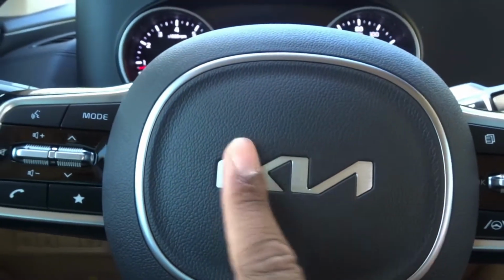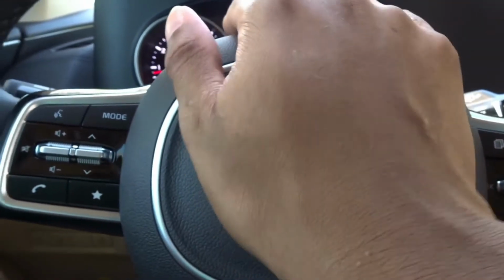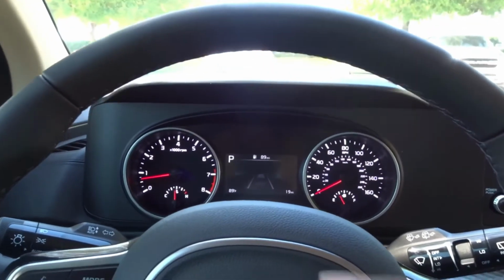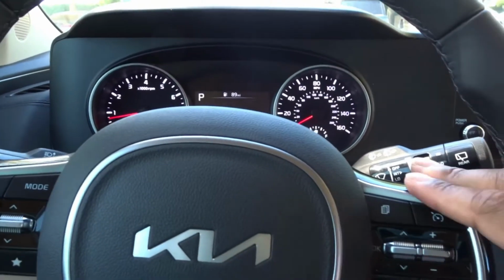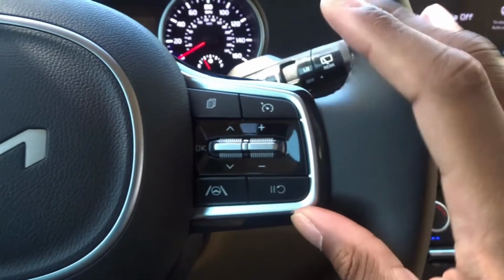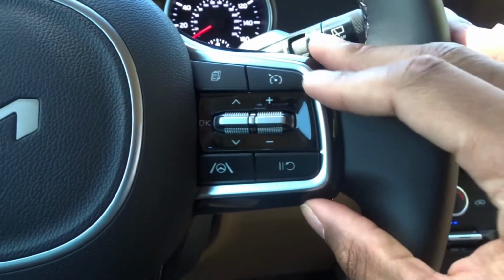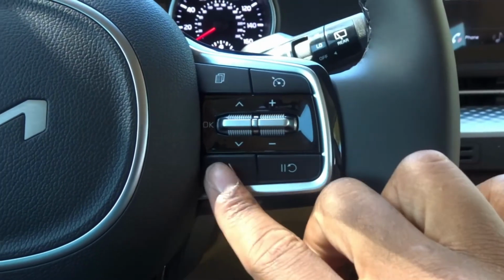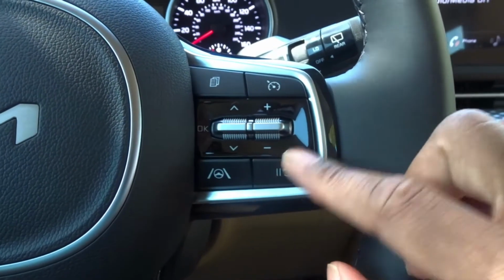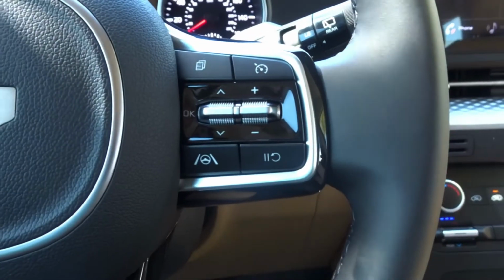Nice Kia badge on the steering wheel here with a silver garnish around it. Looks pretty nice. The horn sounds pretty loud. Should let people know that you are behind them. On the right side of the steering wheel, you have your cruise control buttons right here. You have your cruise control, steering wheel assist button right there, and some buttons to help you control yourself between vehicles.